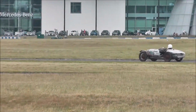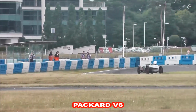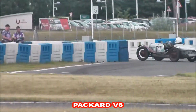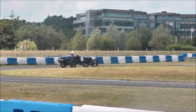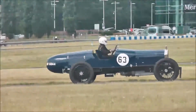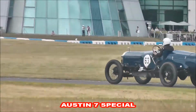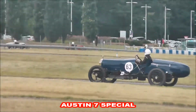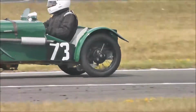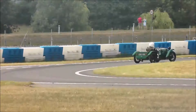In number 72, Clive Bowman's Austin 7 Special. Weekend. And here comes the huge Packard V6. And on track now, possibly the most famous Austin 7 Special, car 73, is Graham Beckett in the Jack Sprint. Simple as possible, followed by a tiny Austin 7. Oh, we'll see the comparison here.